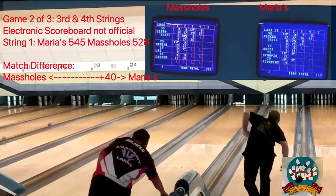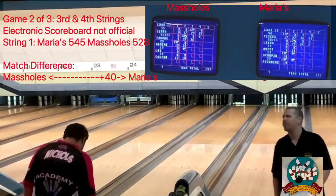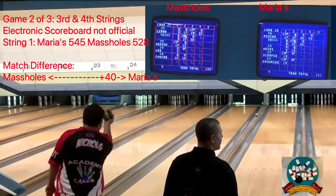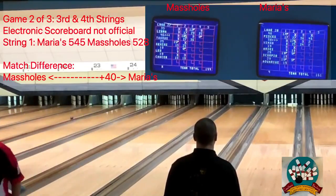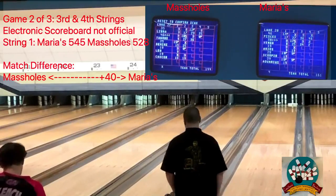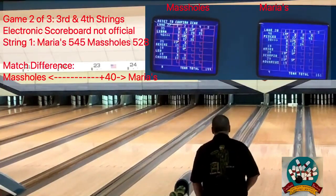Nichols set perfectly for a spare. Harris nudges the head pin, only got a few. Couple only. For a spare, he has it. Matt Nichols. Second mark of the string, had a strike earlier. Now he has, on the second box, now a spare in the fourth. 46 in a ball through four.